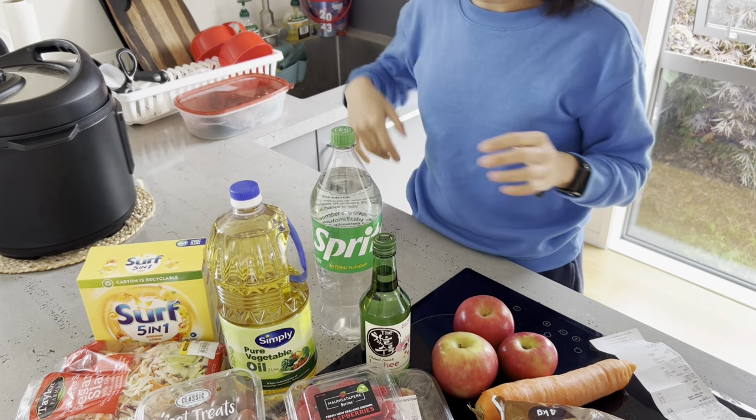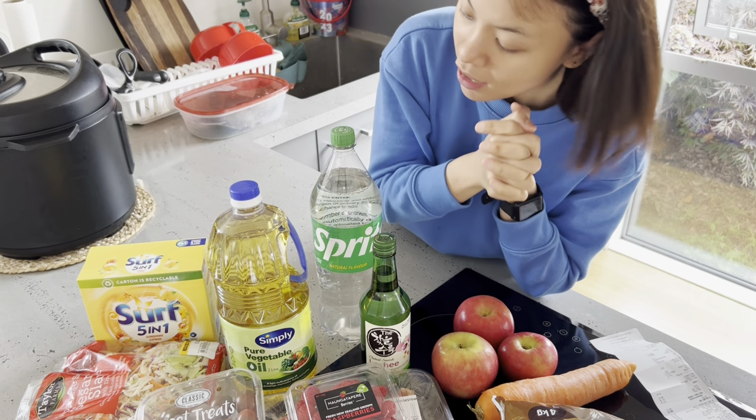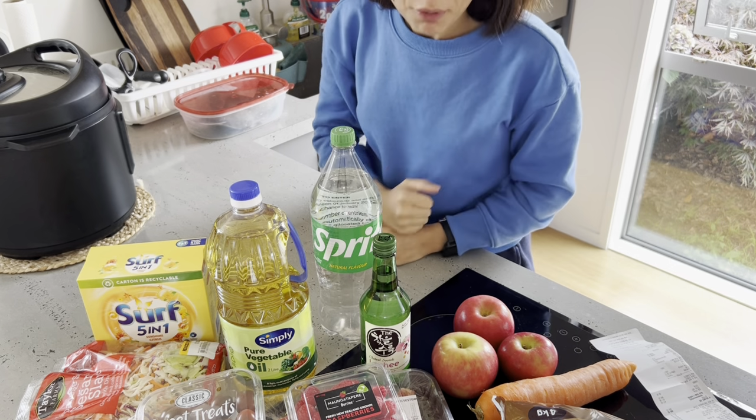So in total for all this stuff, it's only $89.52. So yep, got a good price for it.